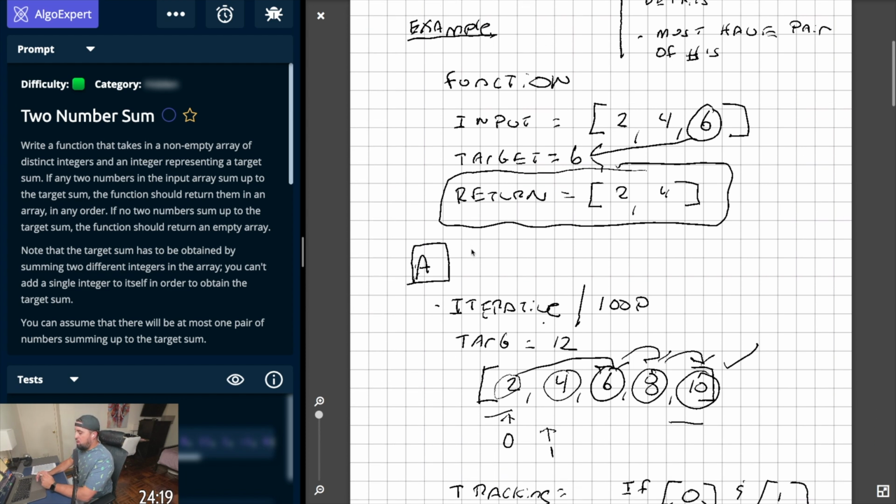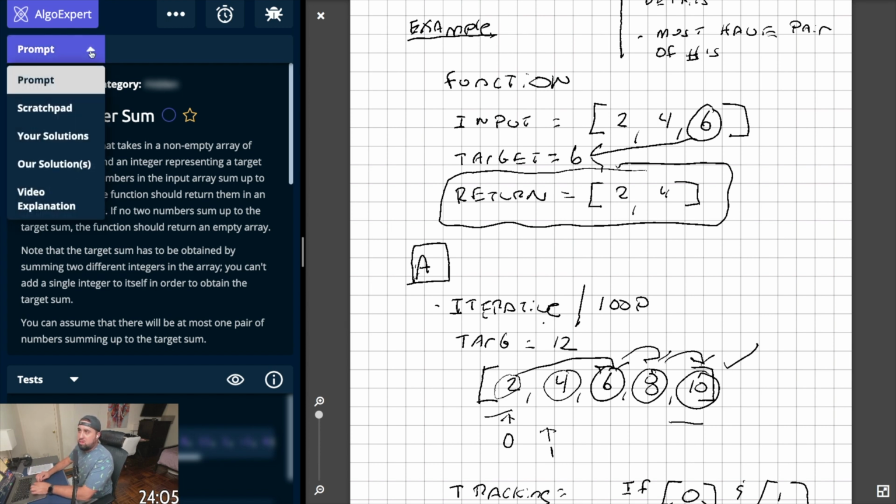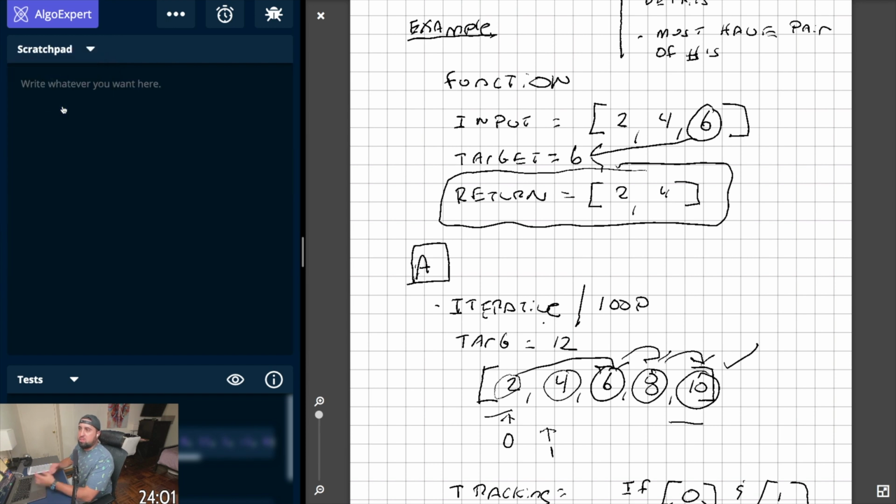So I would like to spend this time now writing some pseudocode. All right. So Algo Expert has afforded us some real estate on their website to allow us to write some notes. So we're going to use their Scratchpad to take what we basically mind mapped on the right hand side of the screen here, all of this scribble and drawing around, and try to formalize it into some pseudocode.